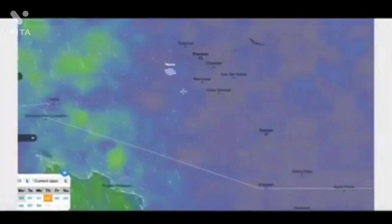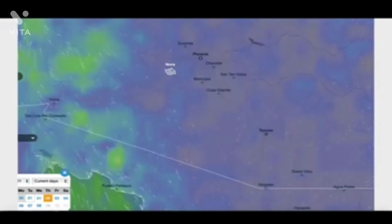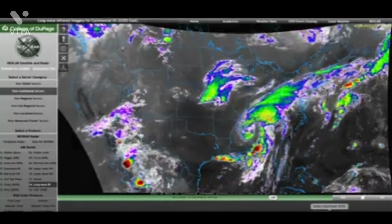Nora is expected to come up here in Arizona. Looks kind of odd just seeing a hurricane icon in southern Arizona, but that's what we're looking at here in the next couple of days. We could see some rain from the remnants of Hurricane Nora right up here in southern Arizona.